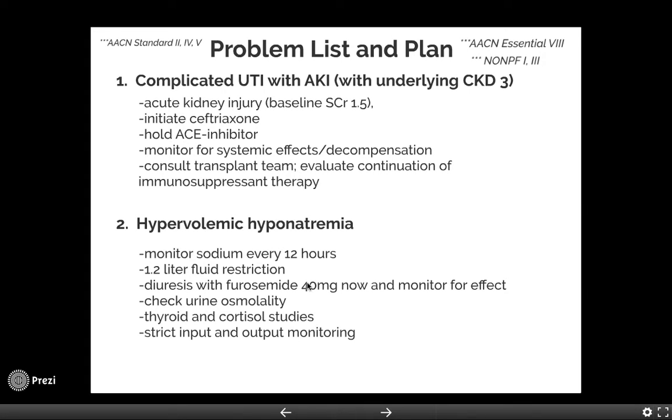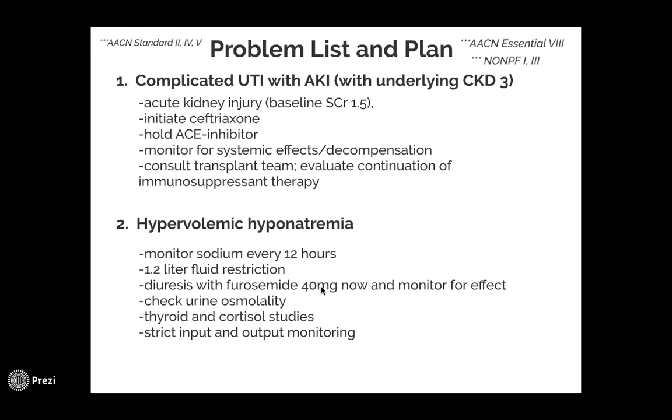Wanted to try to start conservatively with a 40 milligram IV bolus just to see how that affected him, trying to keep it on the lower side. We did that, didn't have much of an effect. Actually, didn't try to escalate doses, just jumped over to Bumex and he responded really well to 2 milligrams. He ended up getting 2 milligrams BID for multiple days, and had really good effect with that.